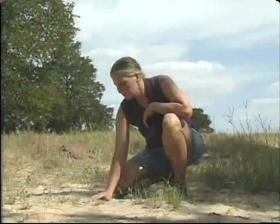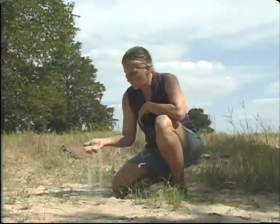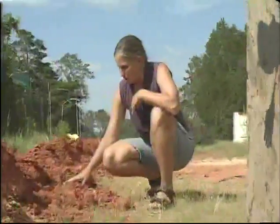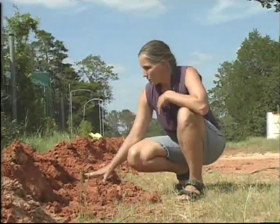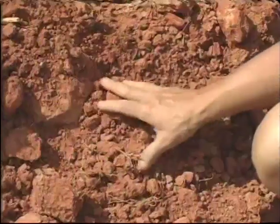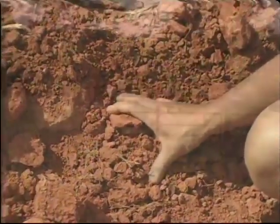The soil at this site is primarily sand with essentially no organic matter. The subsoil is orange-red clay at various depths. Sometimes it's up at the surface, like at the top of this hill. Sometimes it's up to 10 feet deep.